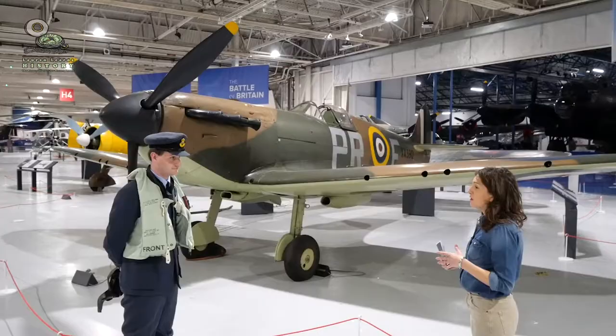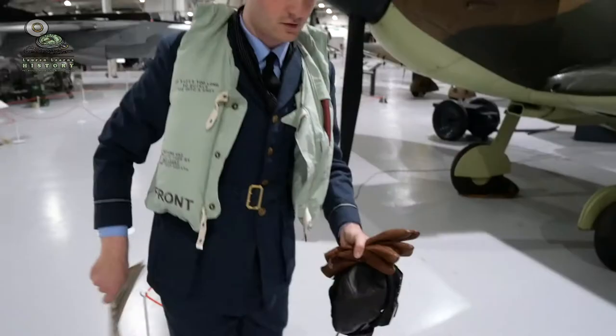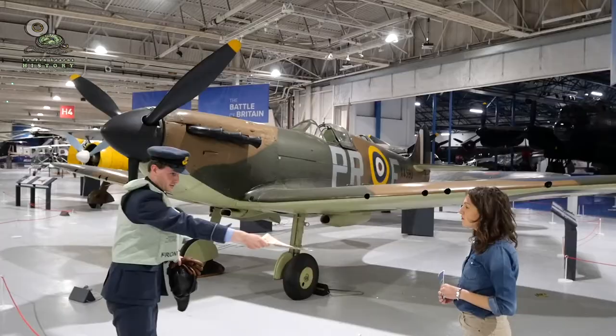What do you do in that interim period? You have to be ready. In fact, the period of waiting is called the readiness. So we can't do too much. Sometimes we play a bit of cricket, kick a ball around. We read the newspaper. I've got one here, although I've kept this one. It's quite old. This one's from 1940. Look at that. Yes, thank you very much.